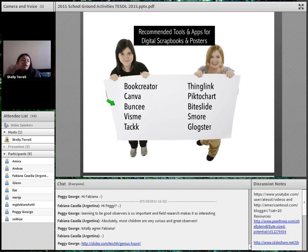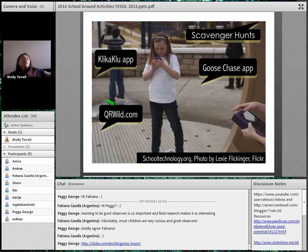If you do something like a bird collection, record the sounds. Record the sounds of the birds. And then you can use something like Book Creator. Book Creator allows you to put in those sounds, or you can use something like Bunsy. Bunsy will allow you to put in sounds too, or even different links. ThingLink, you can put an audio clip as a link to it. And what you do is you can have people be able to identify the bird according to the sound.